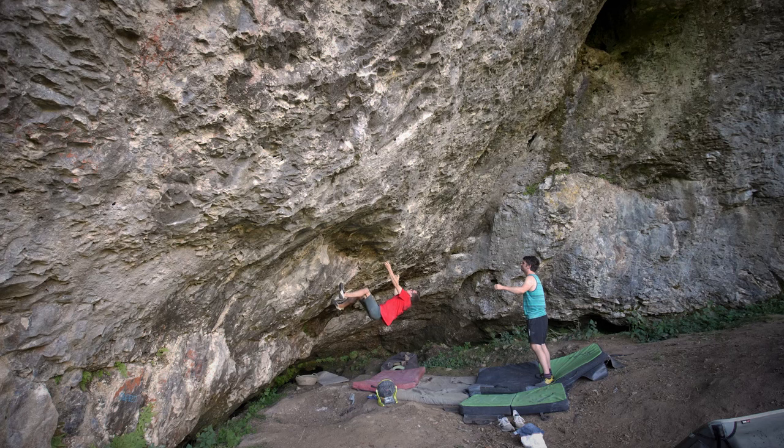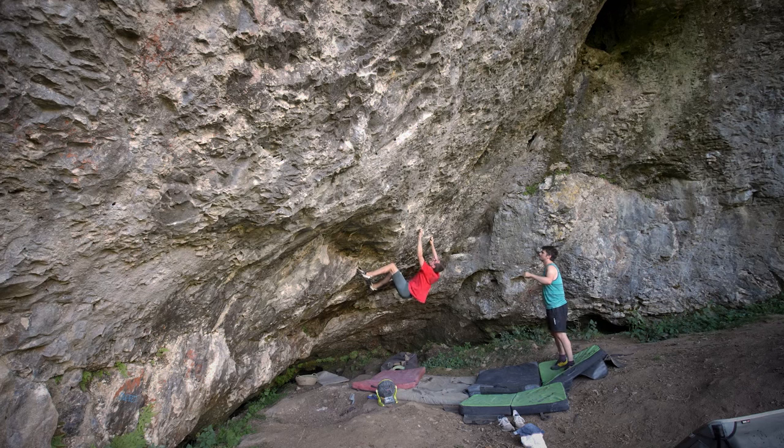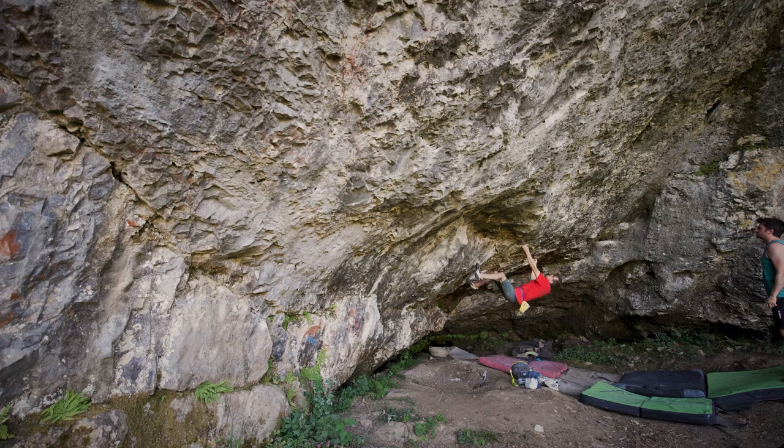What I realized really quickly was important was that you need to keep your feet on for the move. There was potential to hit the pocket and then cut a bit, but if you did that, there was no way you were finishing the boulder. So it's learning to do this really hard dead point where you have to be super accurate, and also keep your feet and all the tension at the same time.